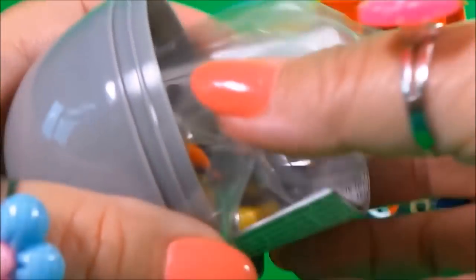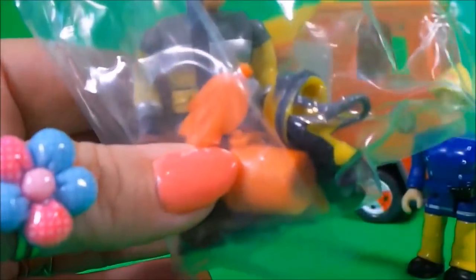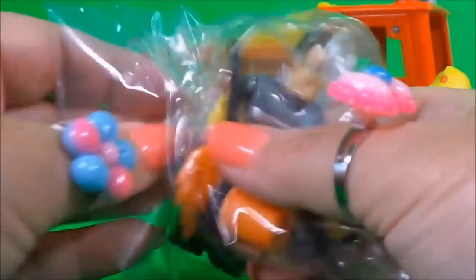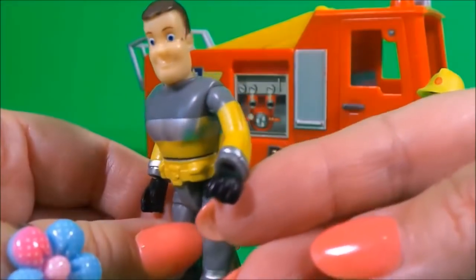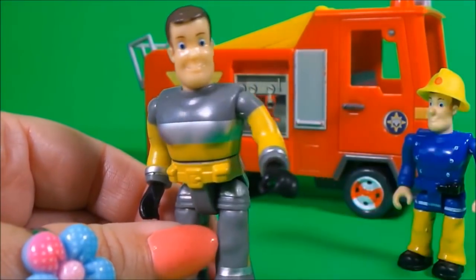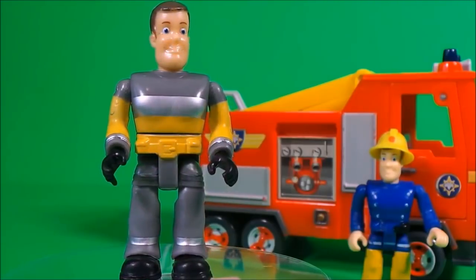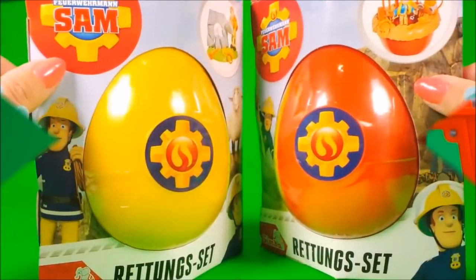Oh wow, it's Fireman Sam. And he's wearing a different uniform. And he even has protective gloves. He also needs some protective headwear. That's very cool, Fireman Sam. Yay!